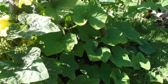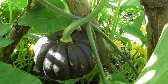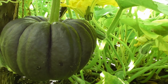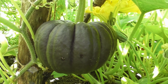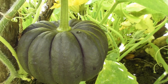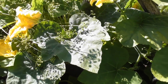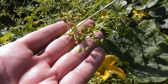Can't see any fruits. Oh, yes. This is the black futsu. That's a pretty one, isn't it? Oh, and he's got a little friend. Oh no, that's a lovely one. Again, I love it with this sort of light coming through. Beautiful. Those deep ribs. Gorgeous. Oh, stand up straight. Also, I need to bear in mind, they're still pretty green.